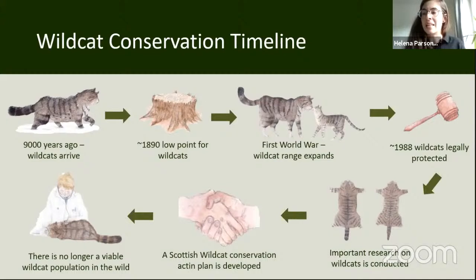About a century later, in the late 1900s, people started becoming quite concerned with the wildcat population, recognizing that the last few remaining wildcats were catching diseases from feral cats and hybridizing extensively with them. Hybridization is now considered the biggest threat to the survival of wildcats in Scotland. In 1988, wildcats were legally protected for the first time, meaning it's illegal to kill or to disturb a wildcat. Disturbing a wildcat would be something like going to where it has its den and its kittens. Due to concerns for the wildcat in Scotland, important research was conducted, and it highlighted how dire the situation was, unfortunately.